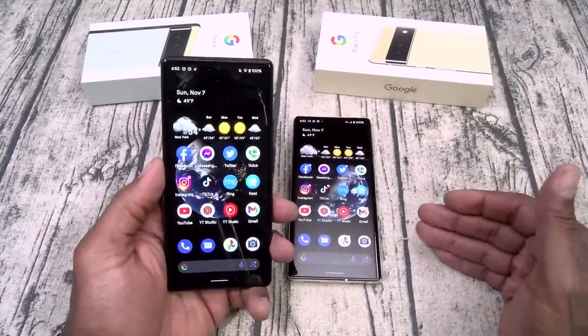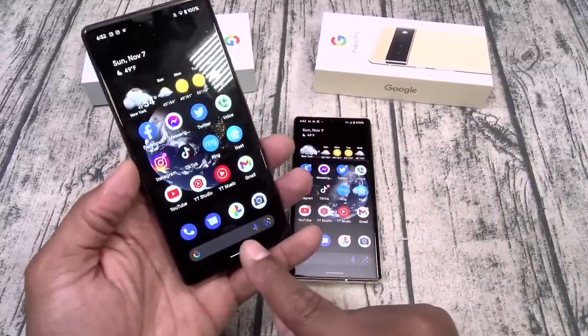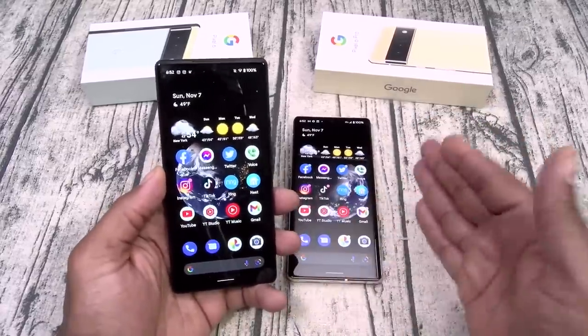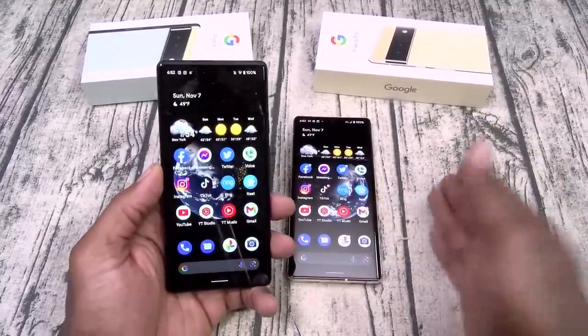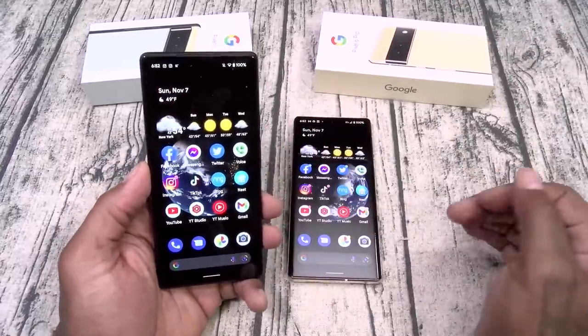Apply all of my other little petty gripes with the non-customization of the AOD, the always on display, not being able to move the Google bar, the pop-up windows and all that. All of those gripes are still the same, and they're all petty. All of the likes that I had for the 6 Pro, same thing, okay?